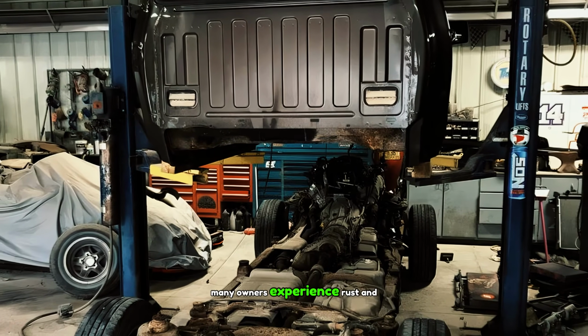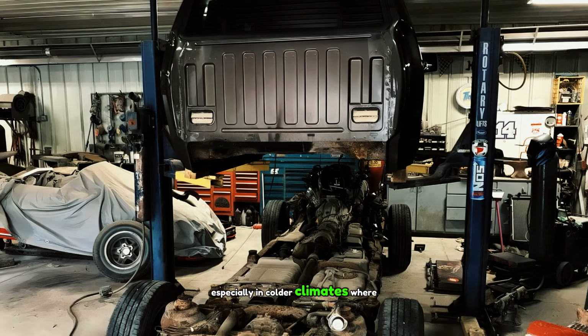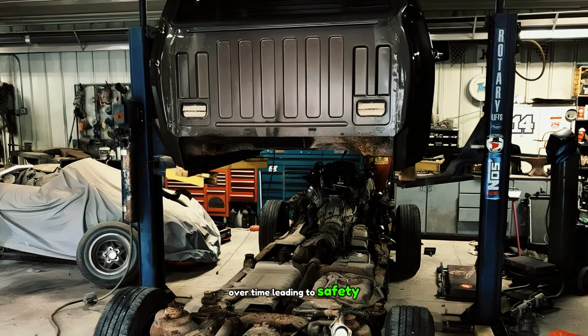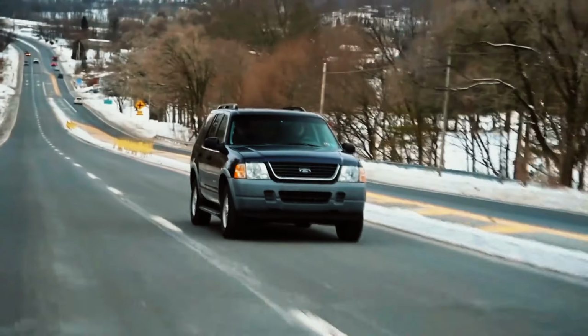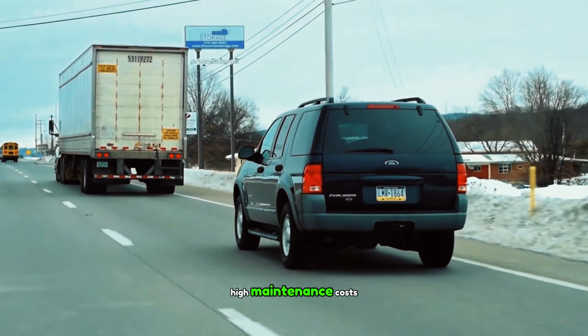Many owners experienced rust and corrosion much sooner than expected, especially in colder climates where road salt is used. This could compromise the vehicle's structural integrity over time, leading to safety concerns and costly repairs. If you're considering this model year, you may want to think twice, as the extensive list of potential issues could leave you stuck with high maintenance costs.